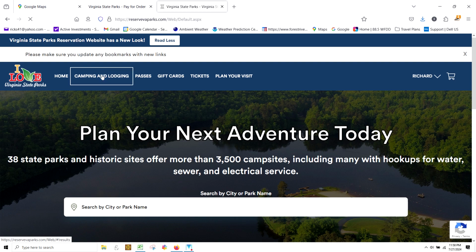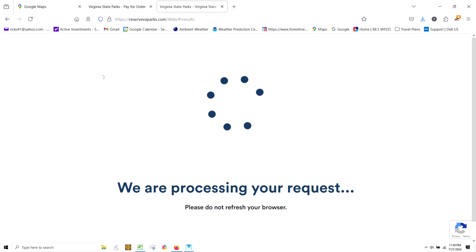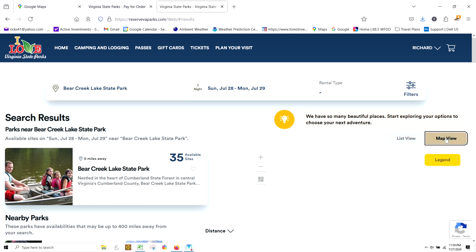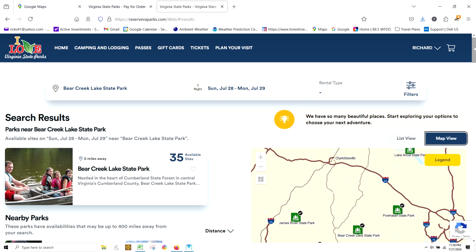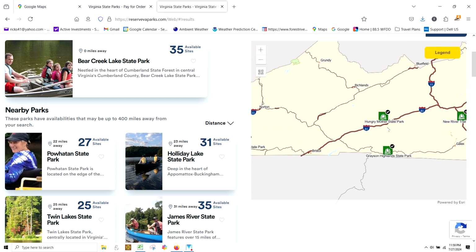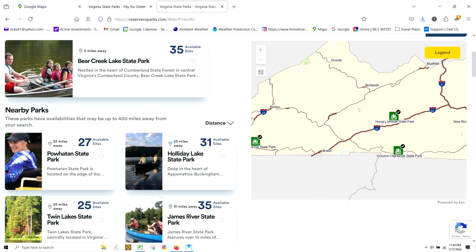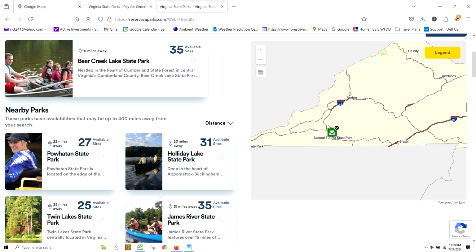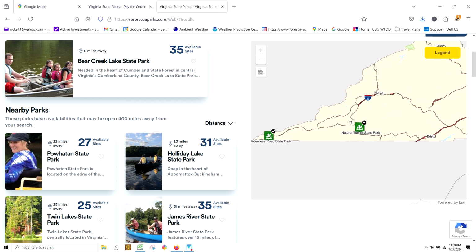Let's go to map view. We've got all these parks near the ridiculousness of the east. So let's go over to the west. And here's the last park to the west. Oh, there's Wilderness Road State Park. But there's Natural Tunnel State Park. That sounds kind of interesting. So let's click on that and see what's the story there.